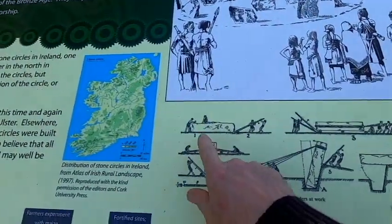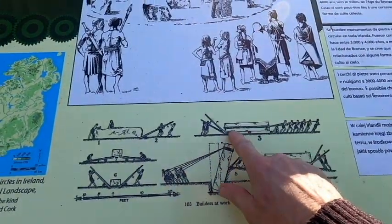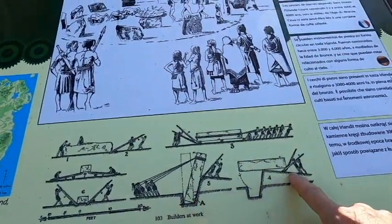Look at a diagram of how they think they were able to lift up or move the big stones, and then how they erected them. An idea.